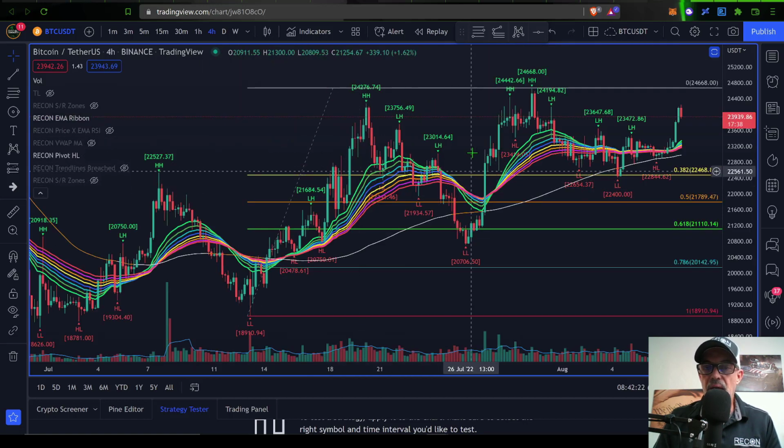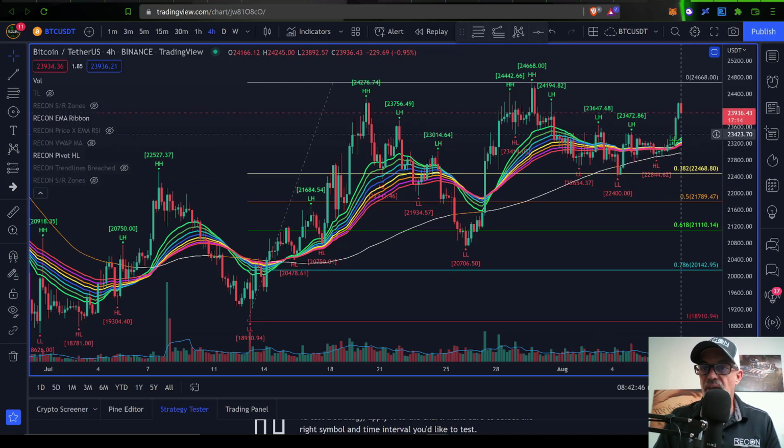Now, if I drop in my EMA ribbons on the 4-hour chart, again, we can see Bitcoin's price has breached out above the ribbons, and the ribbons have actually flipped, where we now see the greens and blues on top of the yellows and the reds. And so this could be a bullish signal, as we have seen in the past. When Bitcoin's price does get above the ribbon, we do see some momentum towards the top side.